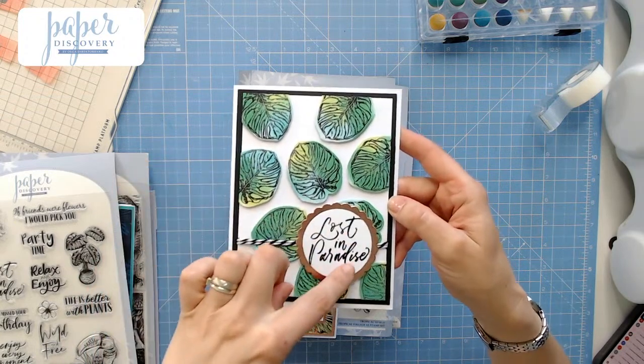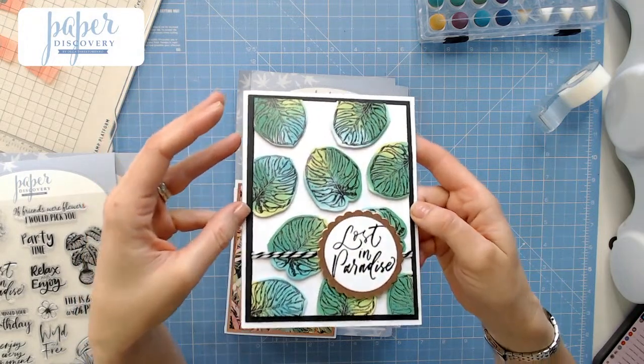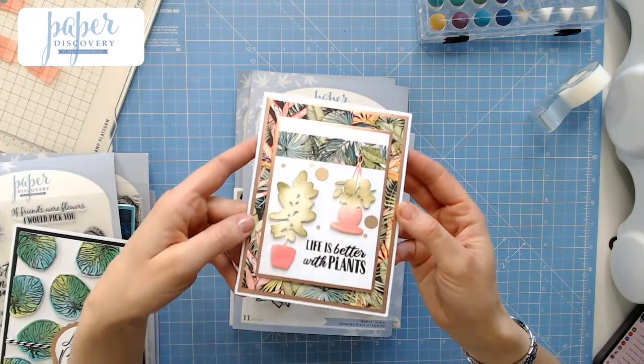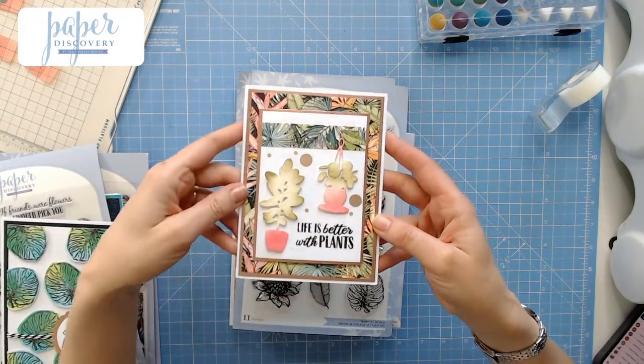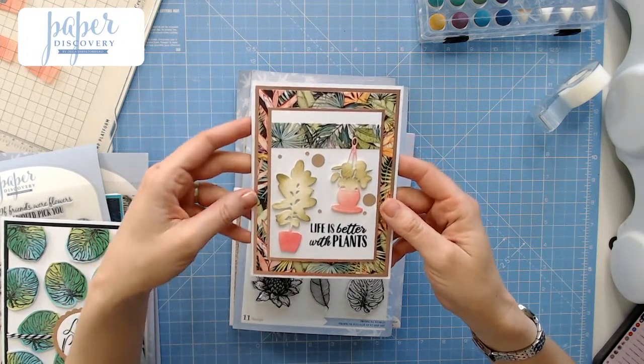I mean, we're looking at the sentiment here, but then I'm looking in the background and looking at those leaves because we're coming up to those next. Really, really simple cards. I hope you're getting lots of inspiration just from these cards alone, but I do have some demonstrations to do as well. Again, this is by Katie. That paper in the background really makes this.